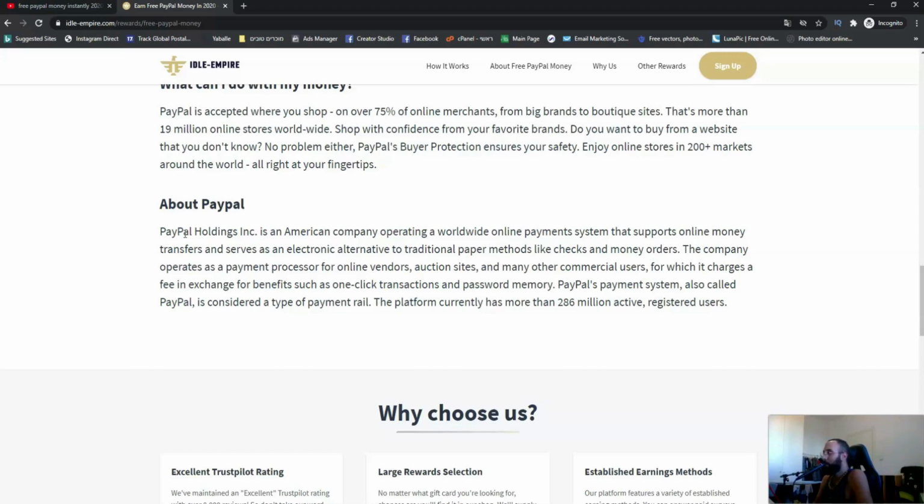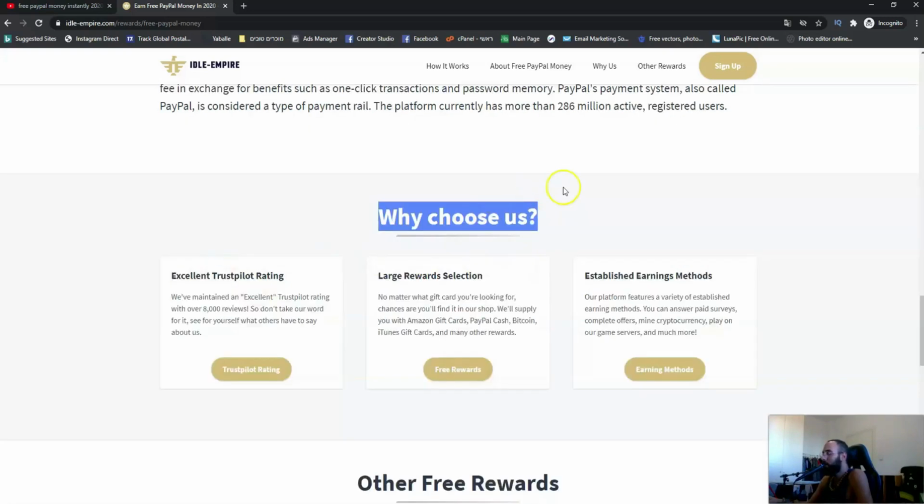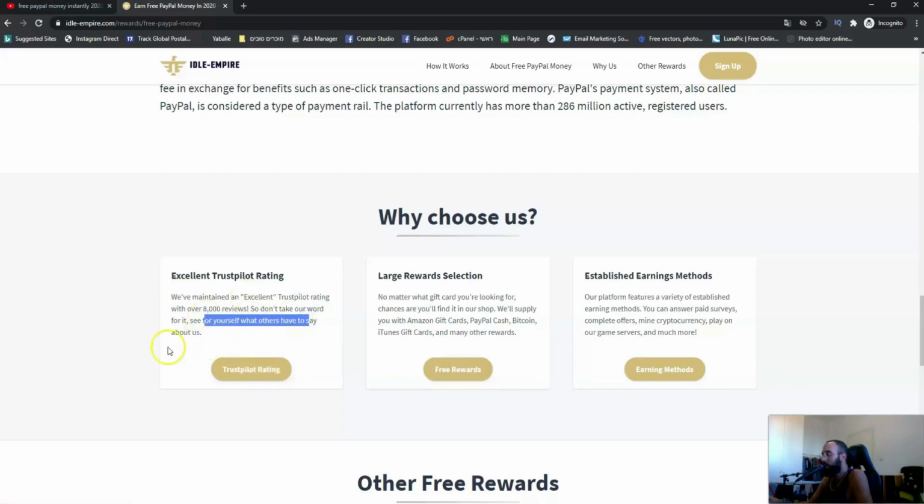I mean, the platform currently has more than, pay very careful attention to this number, guys, 286 million active registered users, which means you can take advantage of their position in the market so you can get money in a blink of an eye. There are a lot of sites like this which pay you to complete all sorts of tasks and missions, such as surveys, watching videos, and playing new games that game companies want to test. They maintain an excellent Trustpilot rating with over 8,000 reviews. So you can see for yourself what others have to say about them.